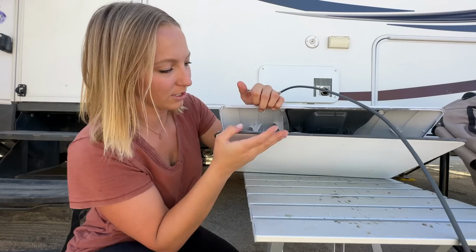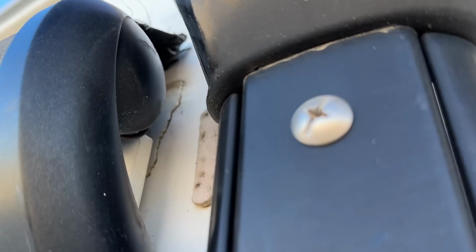If you've been following along, you know we've hit some road bumps along the way, from getting stuck in the sand to breaking our Starlink, and this week a massive windstorm puts a crack in our RV. So follow along as we see if our RV is going to even make it through Mexico.